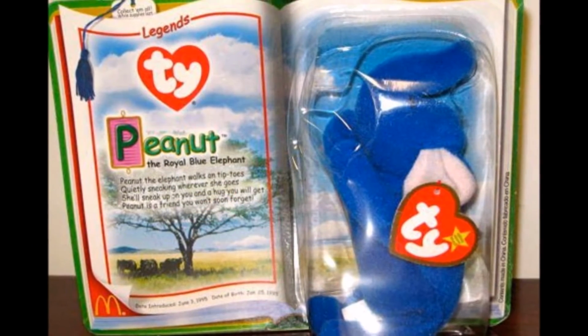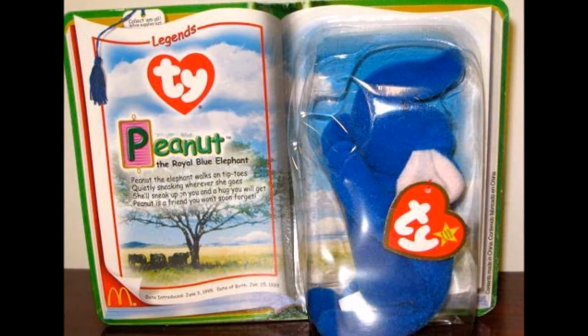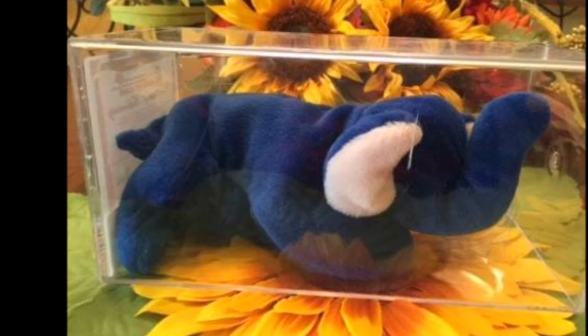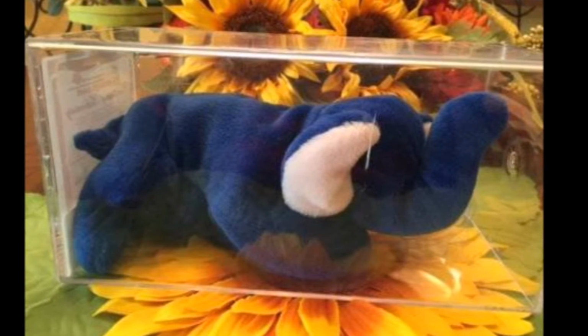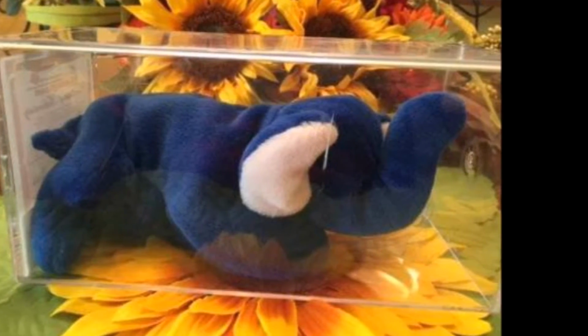Ty's Beanie Babies were conceived in an effort to produce an affordable toy that children could purchase using their own allowance. Because they originally sold for about $5, many children in the mid to late 1990s owned a version of Peanut the Elephant. Those fortunate enough to still have one of the first 2,000 ever produced in the royal blue color could be sitting on $1,500 to $5,000.